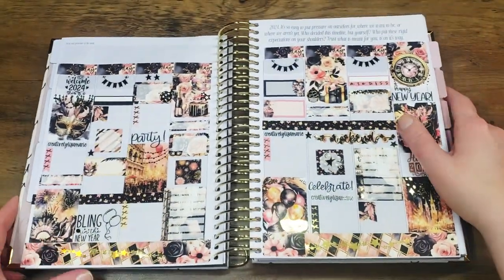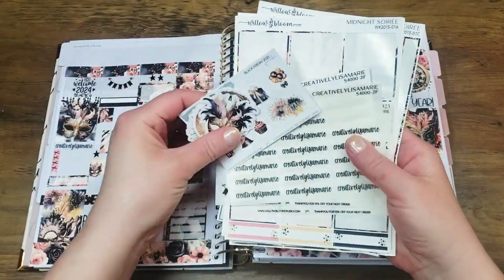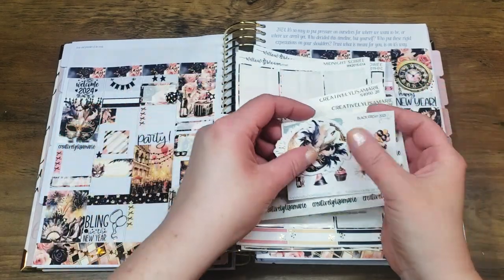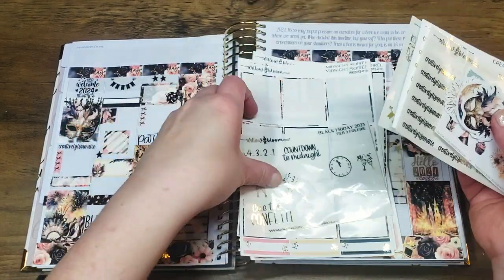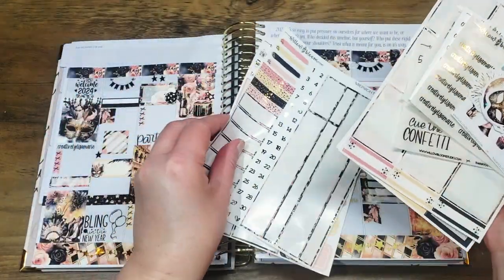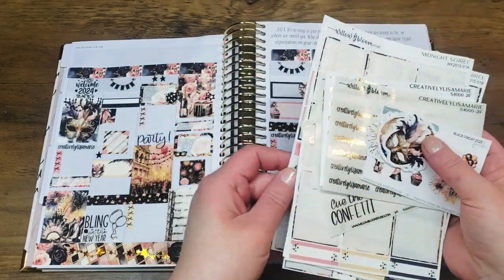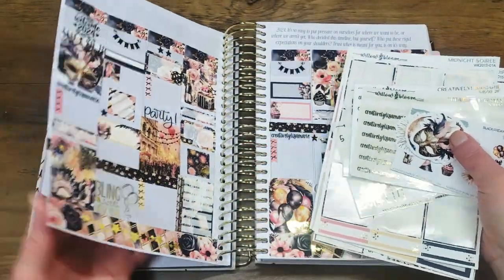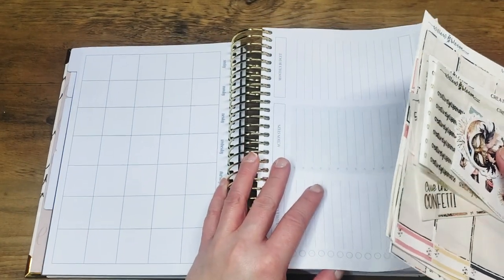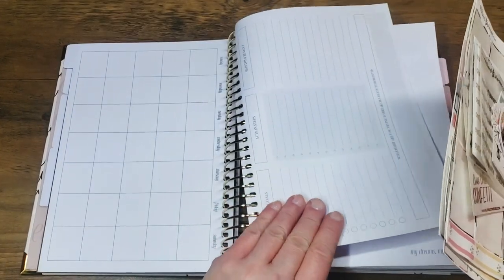Oh, and I was going to say that I have all of this left over. These I'm going to use for other spreads anyway. But I have all of this New Year stuff left over still. So my idea is, especially since I have the numbers here, I'm going to go through and use all of this to fill in my monthly and my vision board. And I'm going to share that on my Instagram.